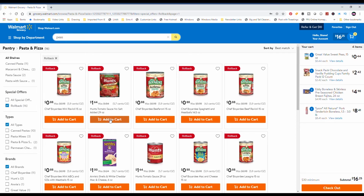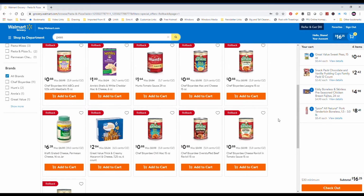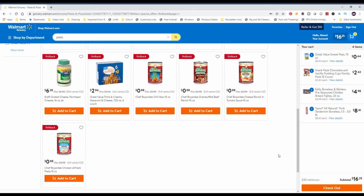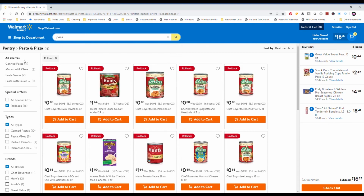Ha, my sauce. I like getting the small sauce because really no one else in my family uses sauce except for me. So 29 ounces is actually a lot. If they have something smaller, I might go for it. Parmesan cheese, macaroni and cheese. So they don't have any sauce. I'll have to look and see if I have sauce.